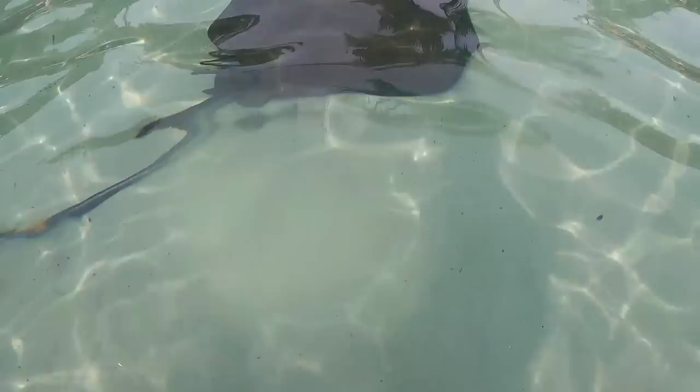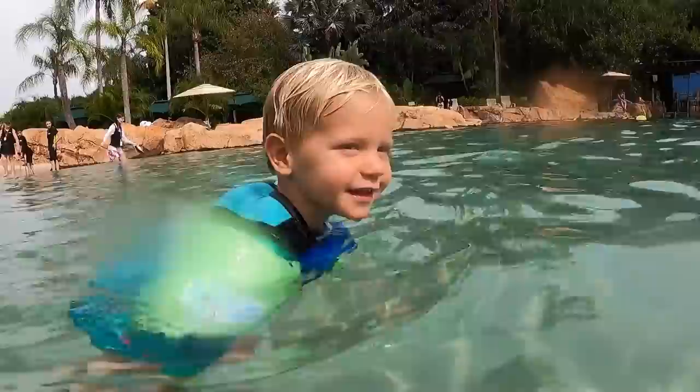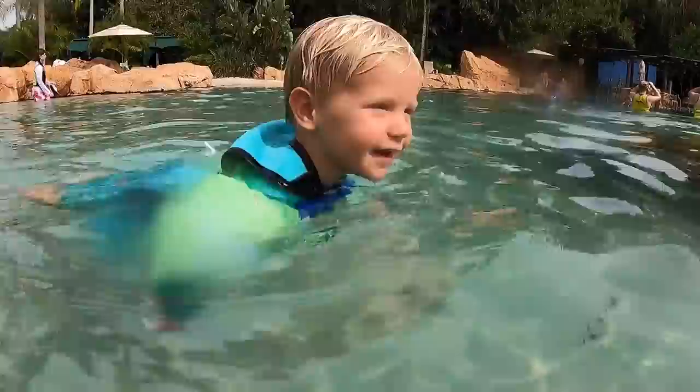This is where, there's another fish down there too. Come here, bud. Let's go say hi to him. Whoa, you're doing so good. You're going fast. I'm going too fast. No, you're not going too fast. You're going just the right speed.